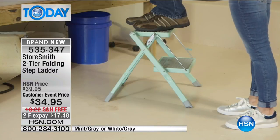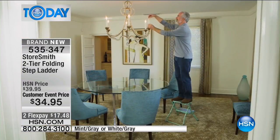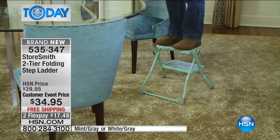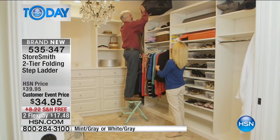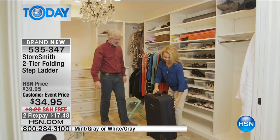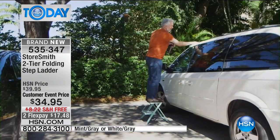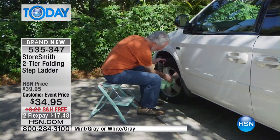Well, that's what StoreSmith brings us. They bring us this great two-tier folding stepladder that gives you just enough height to do the jobs you're watching on the screen. Changing the light bulb, reaching up to the top shelf, getting things out of your storage cabinets. Maybe it's in your garage, shed, basement or attic, wherever it is. You need just a little bit extra. You don't need the full six-tier ladder, which you have to store and hide. You want this great little ladder that gives you just a little extra reach. That's what this is about. It's from StoreSmith, our two-tier folding step ladder.